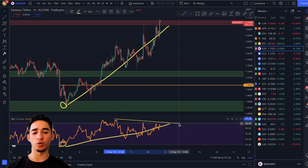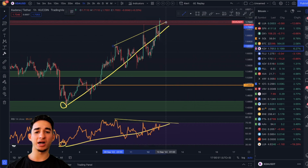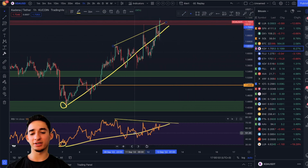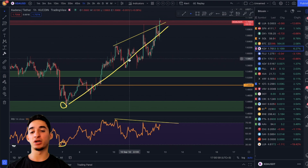So as you guys can see, lower highs on the RSI and higher highs on the charts. So we got lower highs right here on the RSI, and we got higher highs on the charts. Another thing is, are we going to break that? Is this bearish pattern going to be confirmed? We're going to have to see.